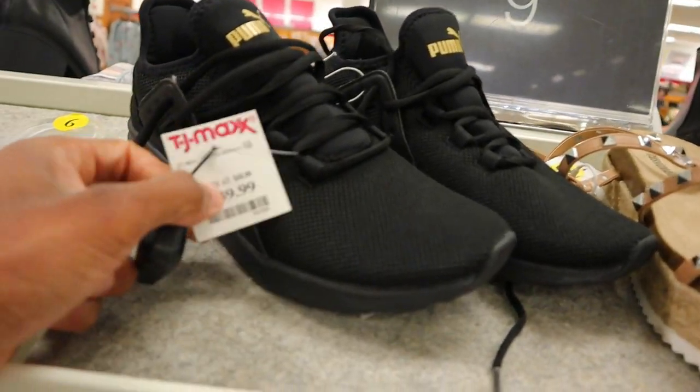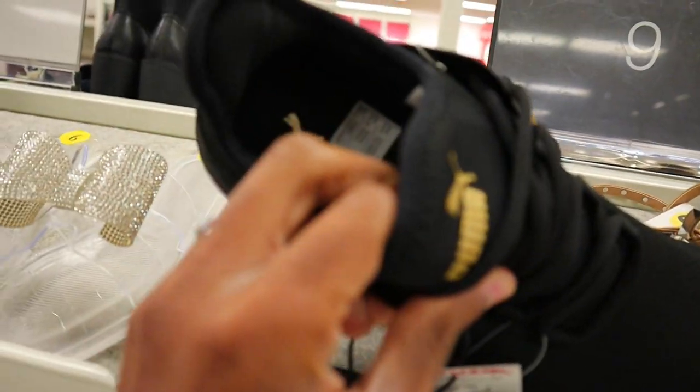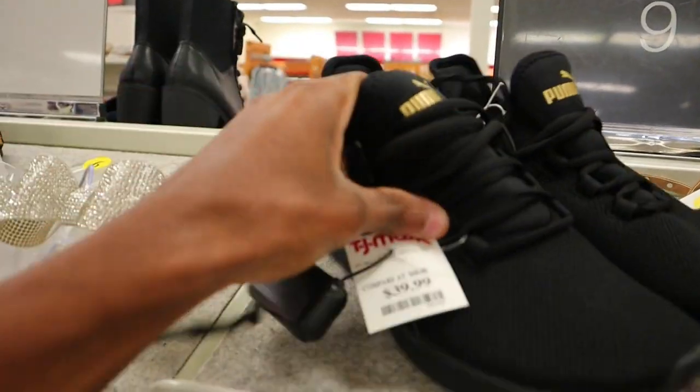Lot going on with the shoes. Got these Pumas right here at 40, compare at 60. Alrighty guys, so empty handed leaving both TJ Maxx and Plato's. A lot of times sourcing comes down to just being consistent, getting lucky on the timing, and just staying motivated, because a lot of times you can go from store to store, but you just never know what one store may have over the next one. So you have to just stay consistent, stay motivated, and just keep that hustler's mentality.